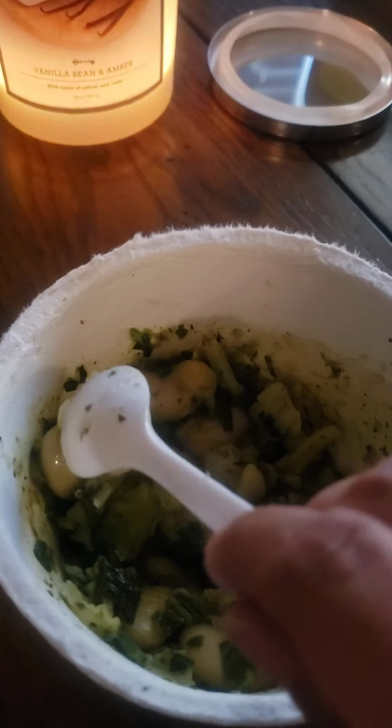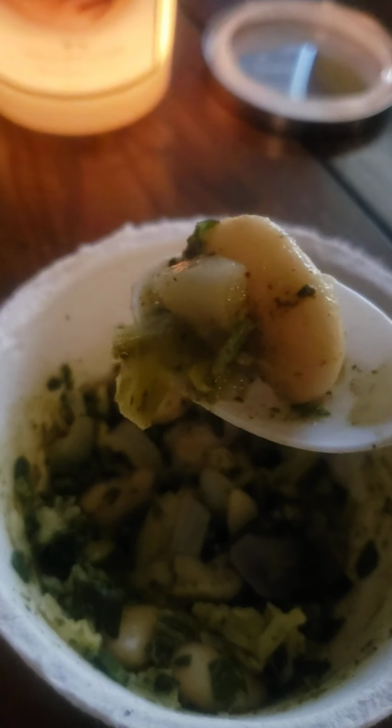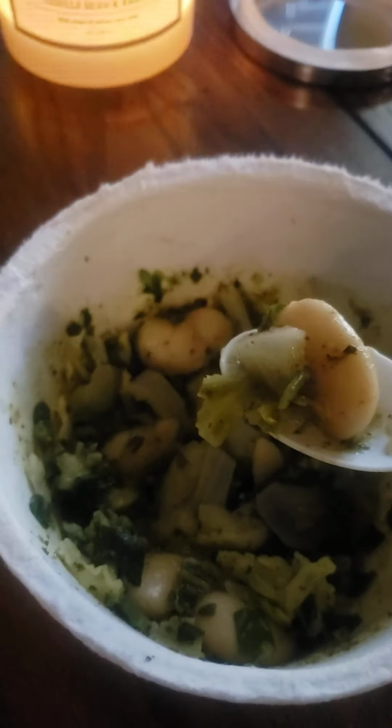I put this on for about 5 minutes. I added 2 tablespoons of water. So this is what it looks like. Kind of give you a little close up here, see if you might think it's appetizing. We're gonna give this a taste here in a minute.